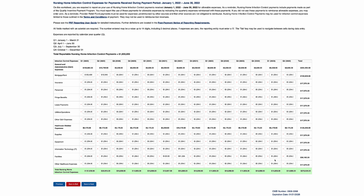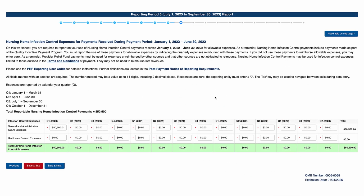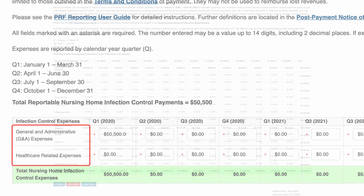If you received less than $500,000, the abbreviated expenses table displays. If you received more than $10,000 but less than $500,000 in total PRF, you are only required to report on the use of these payments by general administrative expenses and healthcare expenses.